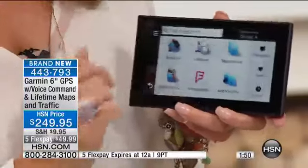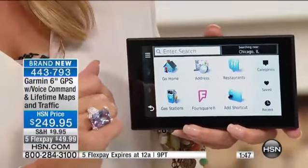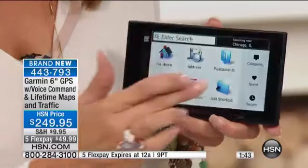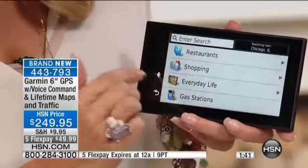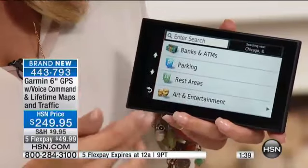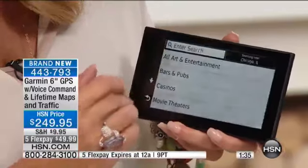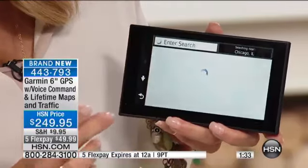So you're saying, how do you use that? Well, first of all, you decide where you want to go. If you don't even know where you want to go, you want to wander around and find new places, it can help you with that too. But you can decide where you want to go. Restaurants, shopping, everyday life, gas, rest areas, arts and entertainment, you name it. Let's go to the movies. Why not? Okay, so let's go to movie theaters.